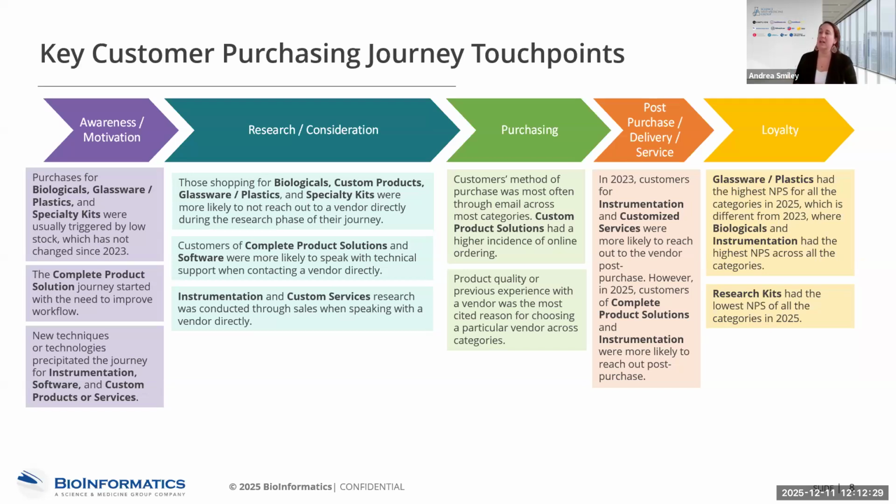at this phase. Customers of the complete product solutions and data analysis software were more likely to want to speak with people in technical support while they were making their research on these specific products. And finally, instrumentation and custom services. The research was conducted mainly through the sales department. So they wanted to speak with the sales of a vendor directly while they were conducting the research.